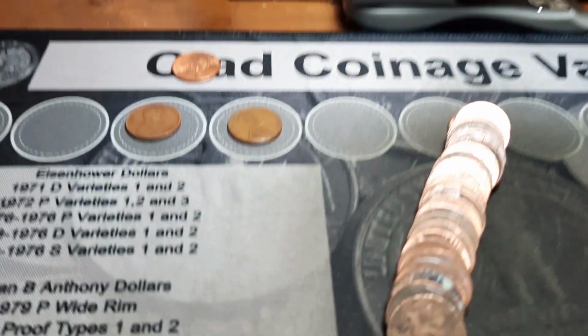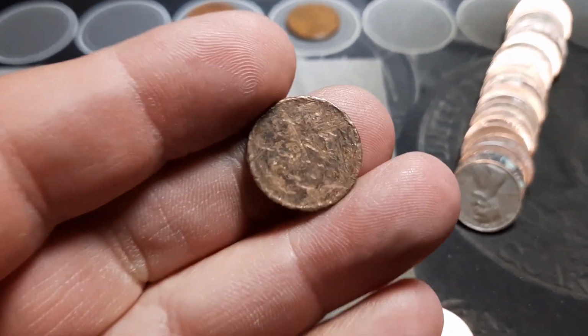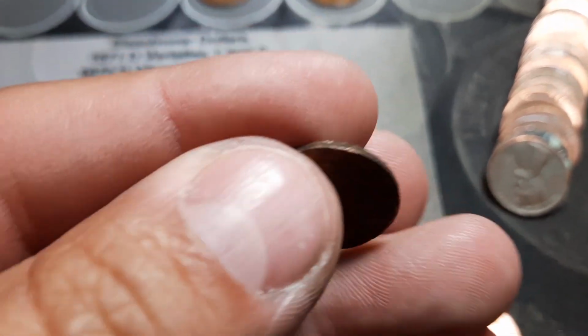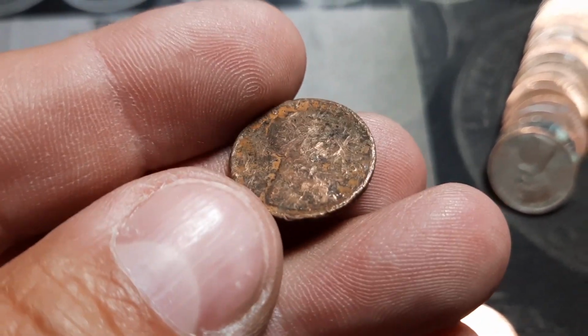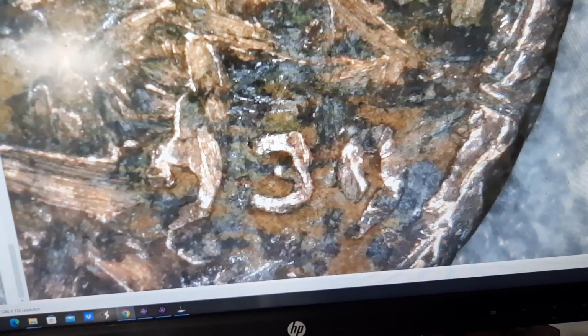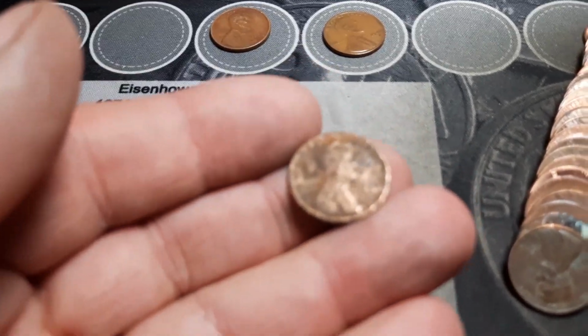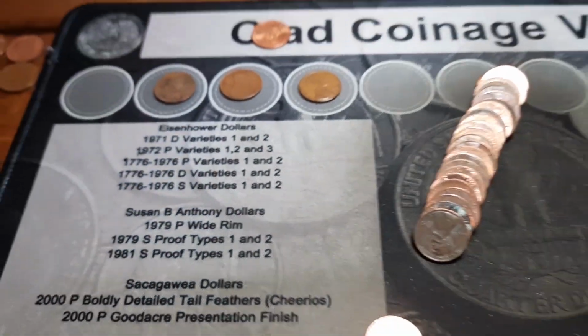Roll 32. We got one, but it's ugly. This will be number 8 of the hunt. I don't even know if we'll be able to get a date on this. We might. Look at this underneath the scope. It is going to be a 19... I think it's going to be a 30 or a 38. That is pretty awesome. Not sure if we need it, and I'm not really sure which one it is, but happy to have it. Oldest one of the hunt.